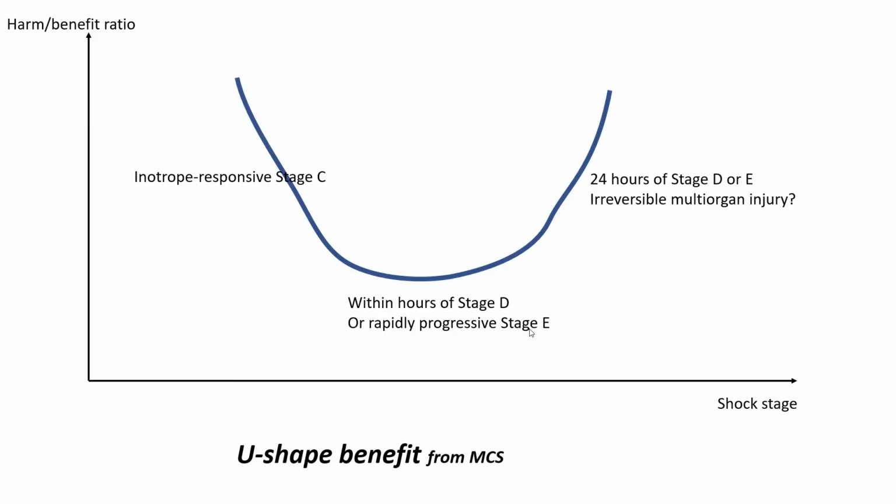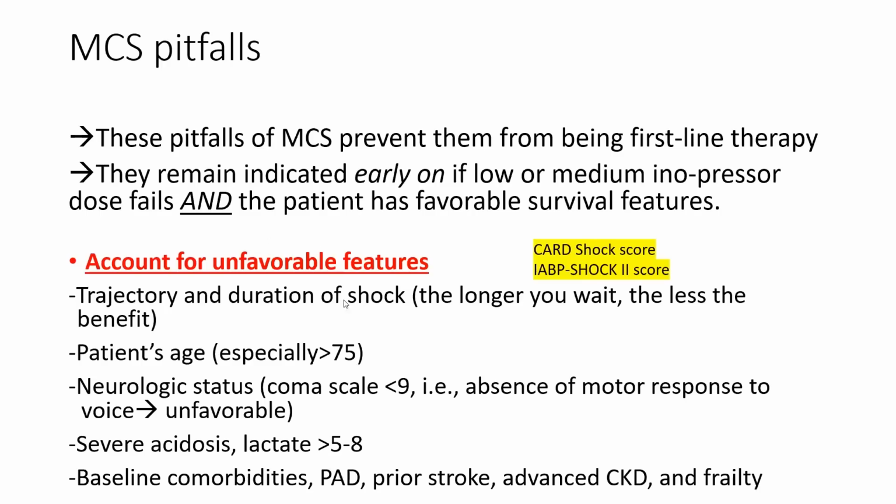So in my opinion, there is a soft spot for MCS where the harm-benefit ratio is favorable. It's those patients on whom you're rapidly escalating within hours of stage D or within hours of a rapidly progressive stage E. Those are the patients where I think you benefit. Again, it's within that rapid escalation strategy, early on stage D, early on stage E, not very early stage C and not very late stage D or E. And take into account other features. I mentioned trajectory and duration of shock. That's a key idea to me.